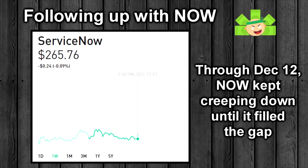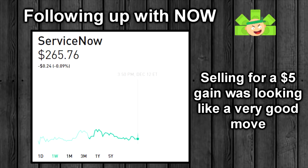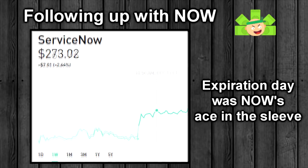So through December 12th, I was pretty close. AMD drifted down to just above 265, which is about 1% below our long put, and we would have been looking at a $145 loss if the contract expired right there. Selling at a $5 profit was looking awfully good right then. Avoiding big losses is part of the game. But look what happened on expiration day.